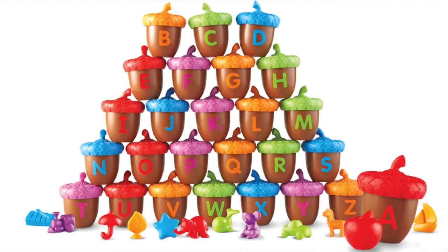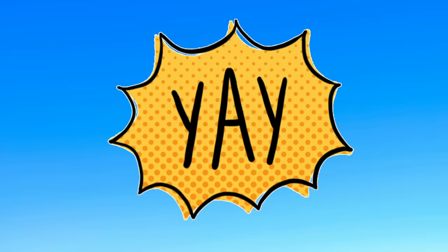I created these magic acorns with surprises inside. Should we open them and see what's inside? Yeah? Okay, let's do it. I'm so excited to learn the alphabet with you.